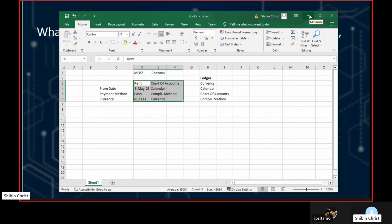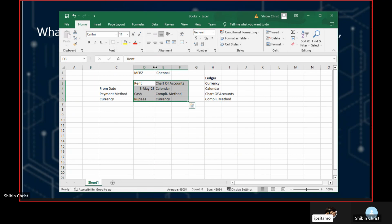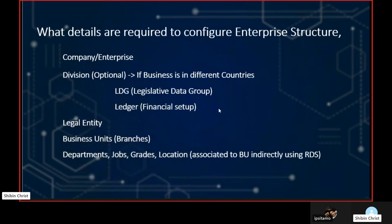Are you feeling bored, like not interested or something like that? Maybe it's just theory, so how does it go? Okay, we can quickly go through all the things.